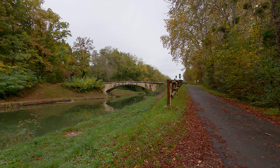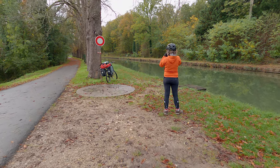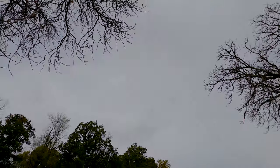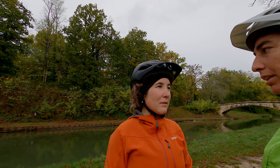How do you feel today? ¿Cómo se siente hoy la señorita? Bien. Yes, because today there's sunshine. Not raining. And the road is very nice. Look, there's tarmac. Yeah, it's very nice. This morning the sun was shining. We're going to arrive very early, which is nice.